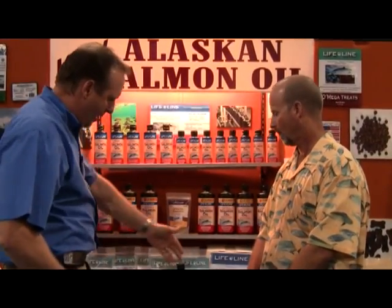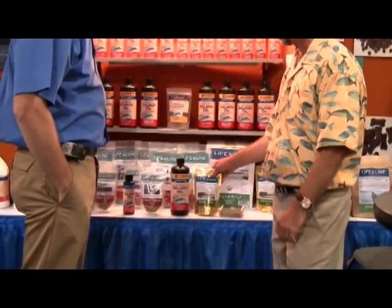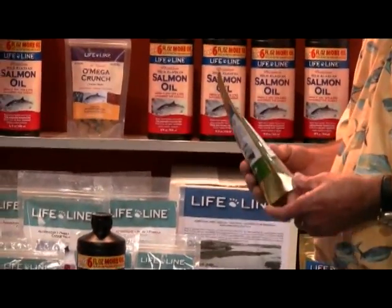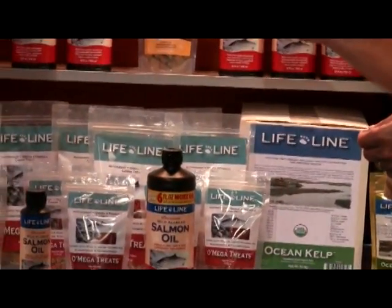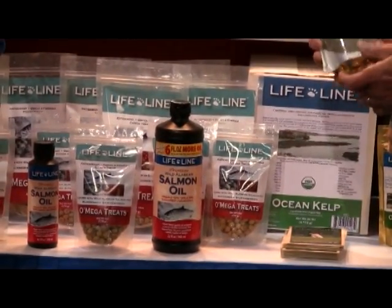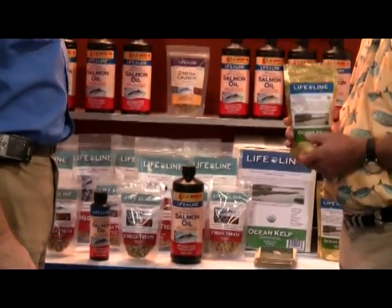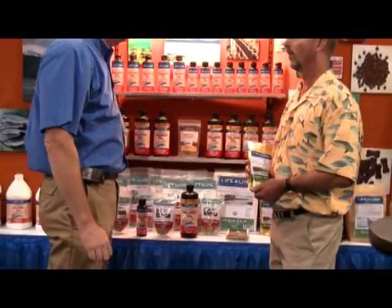What else do you have down here today? It looks like an ocean kelp. Yep, we've got a certified organic ocean kelp. It's a natural product that comes from Iceland, a great form of natural vitamins and minerals that come right out of the ocean. The beauty of it is we have organic certification on it. We ourselves became an organic certified processor, so we can actually put the label right on the package. Kelp is useful for a lot of different things, from eliminating plaque to reducing shedding to a host of hundreds of other things.